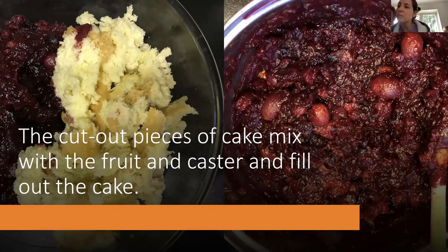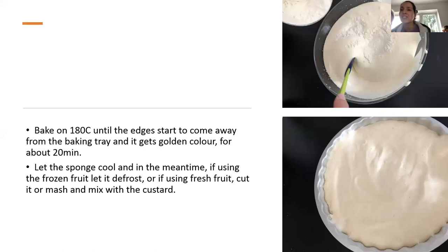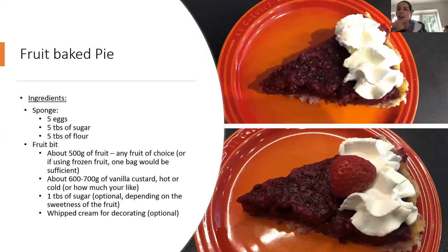And then you just put the mixture on top of your cake and let it settle. You can decorate it. I think there are some more pictures if you wish. Or you can just cut it and eat it like that. So this is what it looks like. It would taste nicer if you leave it to sit for about 2 hours, so the sponge part of the cake soaks the fruit. And these are the options that you can choose for decorating.